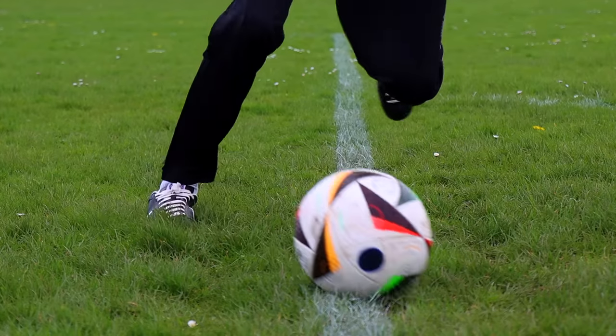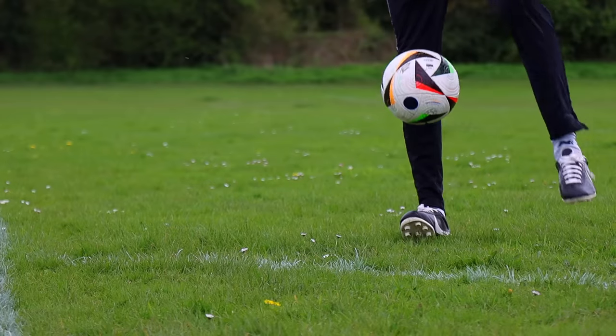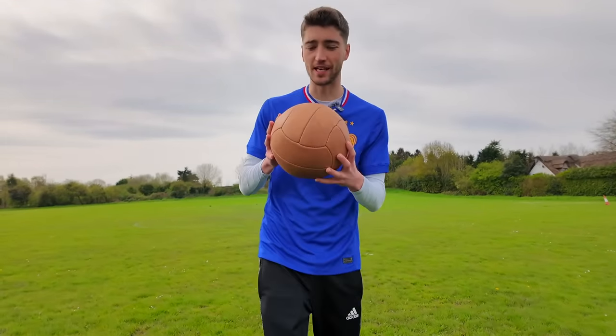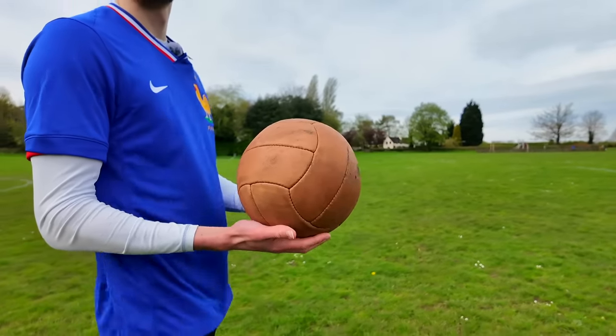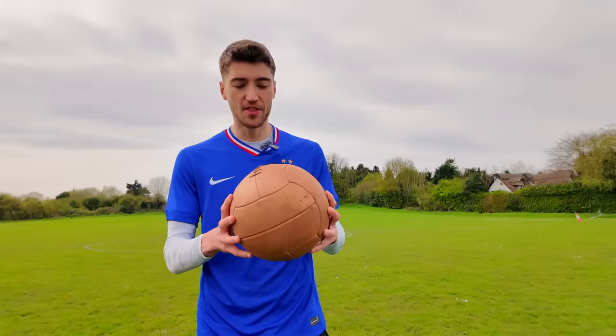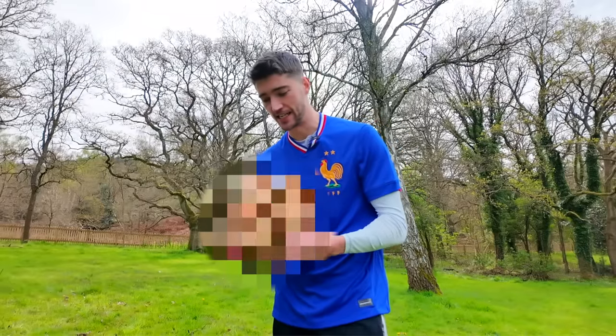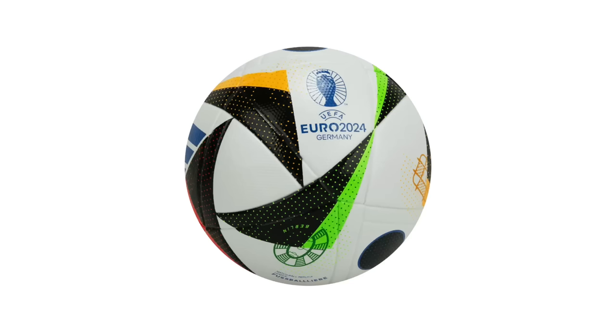So Nike's first ever pair of football boots were great, but what's it like to use the first football ever made? Now, you may think the oldest football in the world looks something like this. This is a ball from the 1930s, about 100 years old, but this is brand new compared to some of the balls that I'm going to be testing out next. So before I can show you the ancient footballs that I'm going to test out, we need to take a look at a current football and see how we got there.